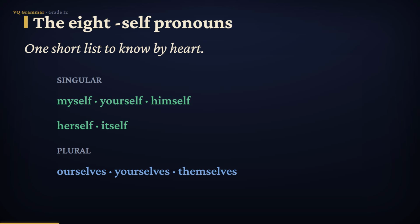Notice that every single one is built the same way, a pronoun plus self or selves. And notice what is not on this list. There is no such word as his self, and there is no such word as their selves. You'll hear people say them, but they simply aren't standard English. The correct forms are always himself and themselves. Keep this short list in your ear, because these 8 are the only self words there are.